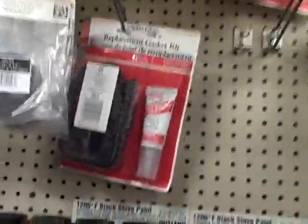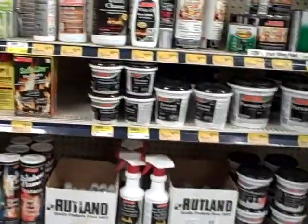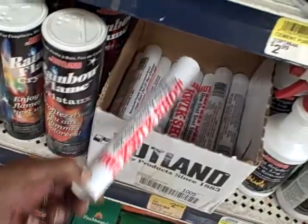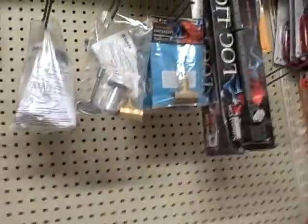Now look, guys, if you've got a wood stove, here are the gaskets for you. Pleasant's Hardware is stocked with almost everything you need. If I need something, this is where I'm gonna come first. They got the chimney fire extinguishers. They got fireplace mortar. Do not burn those fireplaces if you haven't cleaned your chimney. They've got these sticks that kill creosote in the stove. They got different things to kill the creosote because that builds up on the side of the fireplace and everything.